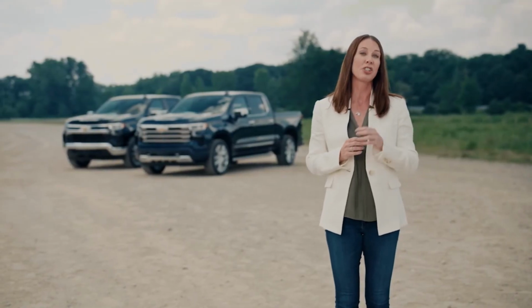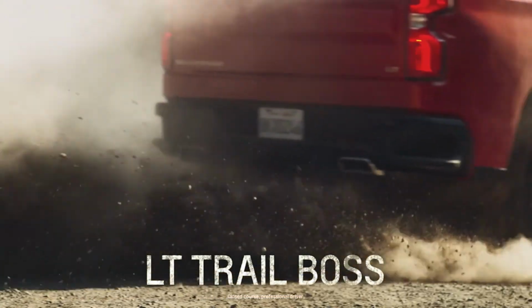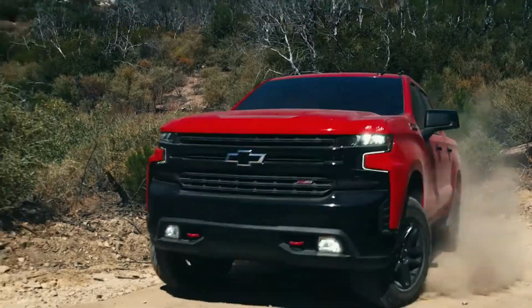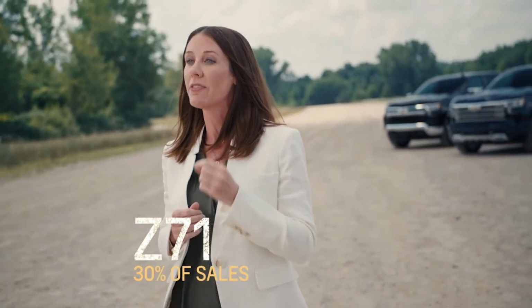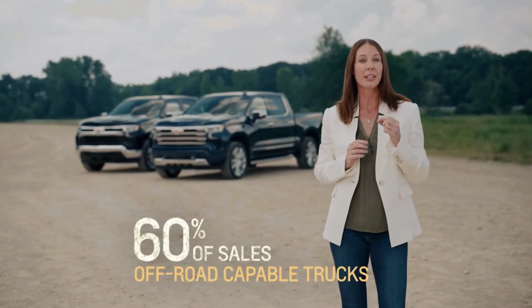Currently, Chevrolet offers two factory-lifted trucks, the Custom Trail Boss and the LT Trail Boss. These trucks, along with our popular Z71 off-road package, cater to the growing consumer interest in lifted and off-road capable trucks at an affordable price point. In fact, Trail Boss makes up almost 30% of our sales mix, while Z71 represents 30% more of our sales. This means that almost 60% of our sales are off-road capable trucks. And the Custom and LT Trail Boss rank amongst the highest in attracting new and younger buyers to Chevrolet.